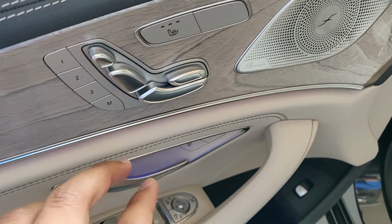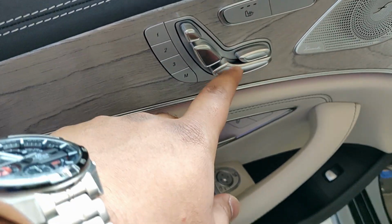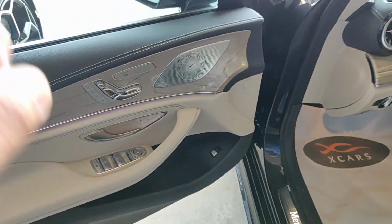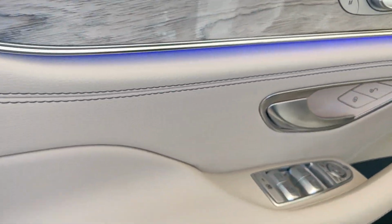You have your seat heating, and then here you have your seat controls, and these ones are the older style of the seat controls. They are not the capacitive touch ones, so you can see these physically move, unlike the new generation ones which are just capacitive touch. Then down below you can see the ambient lighting is turned on, and here we have more leather.